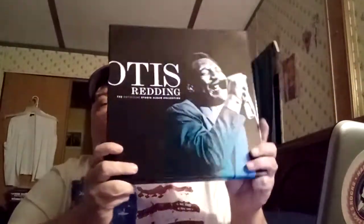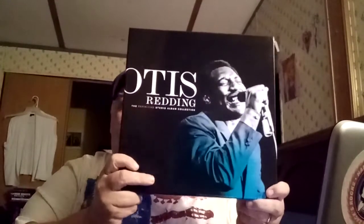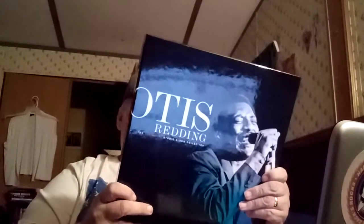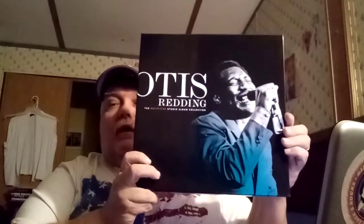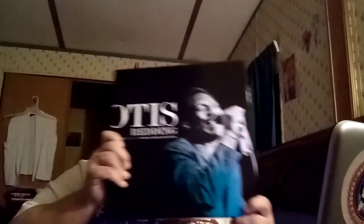I bought it in 2018 for around $100, and it's the definitive studio album collection, and it has all his studio albums. There are 7 studio albums in here. It was going for $100 on Amazon. I guess it's out of print now. At least on Amazon, it's going for $150. But I know it's on Discogs. You can buy it on Discogs there, and probably eBay. So it's a great set to have.